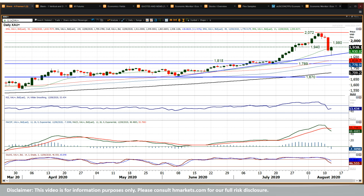Holding that uptrend was a really interesting move as well. That uptrend of the last two and a half months comes in at 1867, today's low 1863. So really volatile moves on gold, really interesting chart moves as well, and it certainly looks as though the dust hasn't quite settled yet, but we are looking for opportunities.